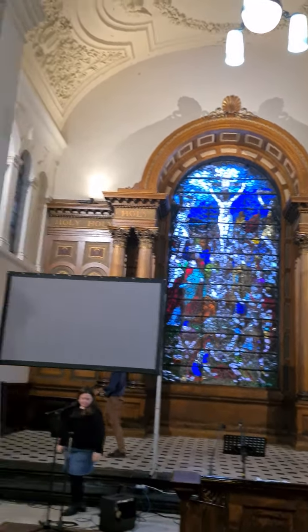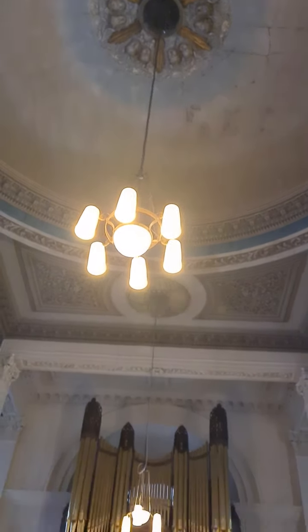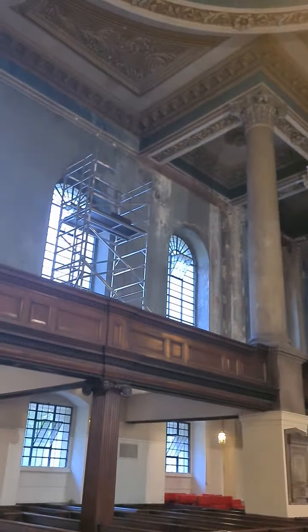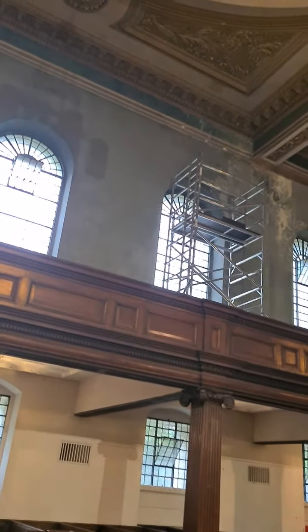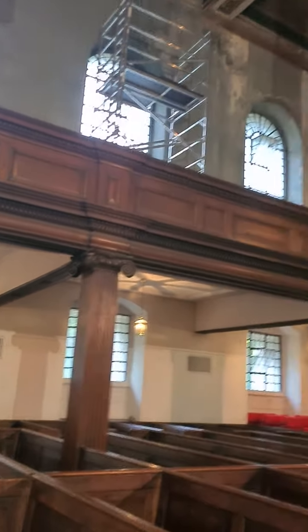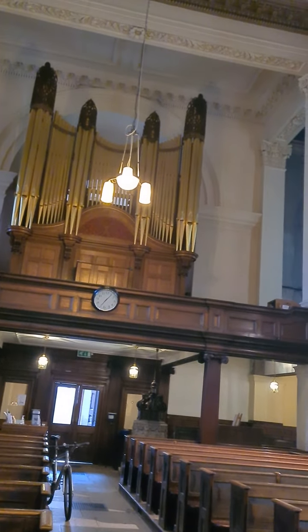We're in St Anne's Church in Limehouse. Absolutely beautiful building. Look at the ceiling. With galleries. I stayed for a church service, which was of Moses, which was quite nice actually, and very, very nice people here.